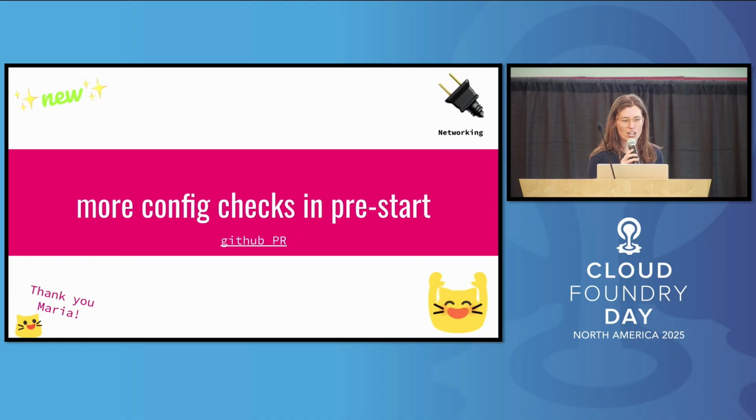Another behind the scenes change that we've been making is we're adding some more comprehensive config checks that will run during pre-start, which means faster fails and better error messages when you set bad properties in the manifest. So when you accidentally put a space or a dot in your assert and it's not quite right, hopefully you'll find out about those failures earlier. So far, this has been done in GoRouter, but I hope to spread this pattern to more jobs in the future with the ghost of Joseph Palermo cheering me on.